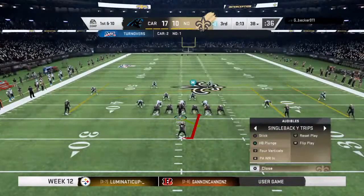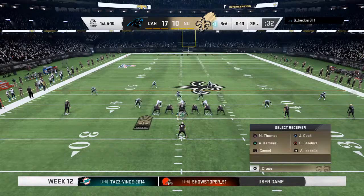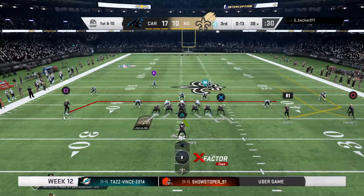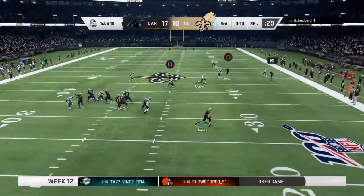Getting set for their next drive, the New Orleans offense. And last time they were very fortunate, this offense. They went for it on 4th down, turned it over in their own territory, but the other guys held up. They didn't give up any points.